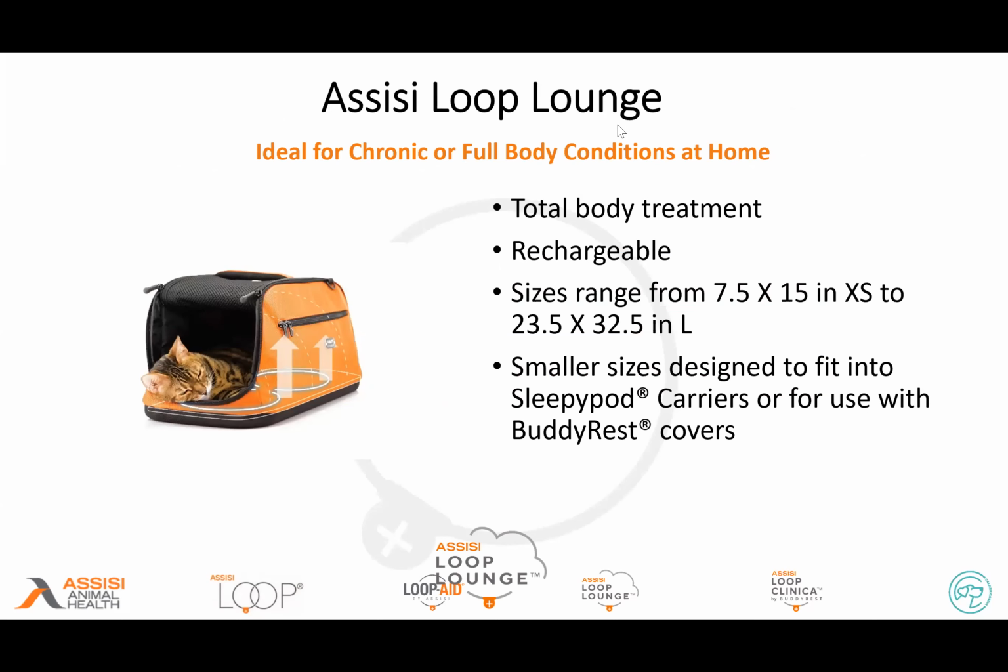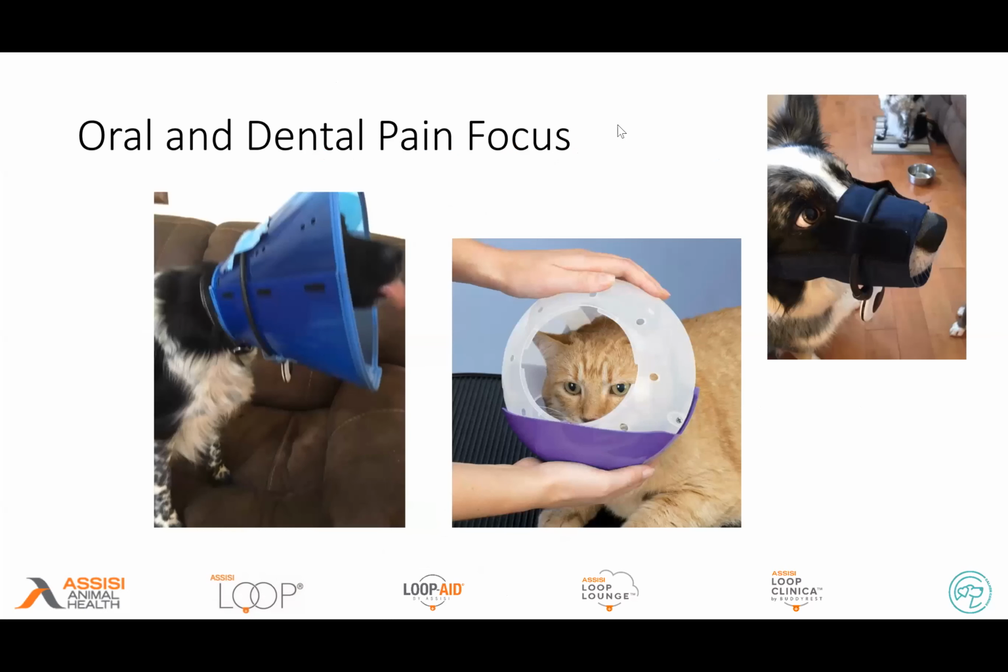So how do we do this with PATs? It can be a little bit more challenging. With the loop lounge, we can get a total body treatment, and it can fit into the sleepy pod carriers. And I've used this in some of my stomatitis cats post-operatively. We've had some that have done well in the carrier itself. We've had others that have preferred to just lay down on the pad itself. And then we have one particular cat who's much happier when the owner just holds it up next to him on the couch. So it can be challenging in some patients, but you can be pretty, I think, imaginative.